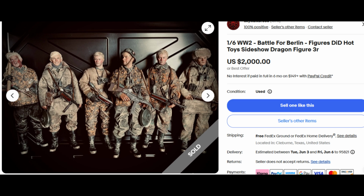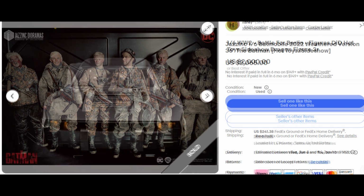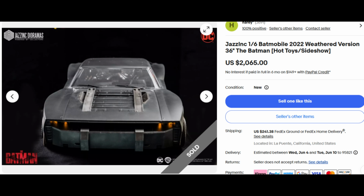Sold for $2,000. This item sold for just over $2,000. It's a Jazz Inc. Batmobile 1/6 from 2022. I believe I saw one of these at a toy store, and it's absolutely huge. It's a giant item, so I can see why it would sell for a lot, but still $2,000 seems like an awful lot of money.